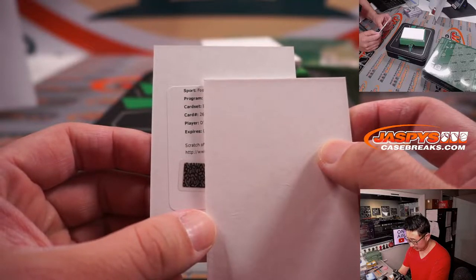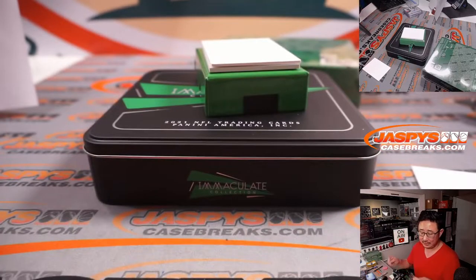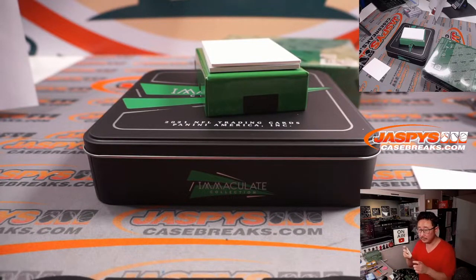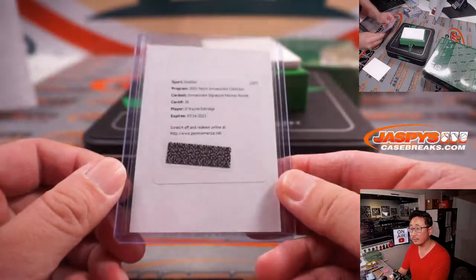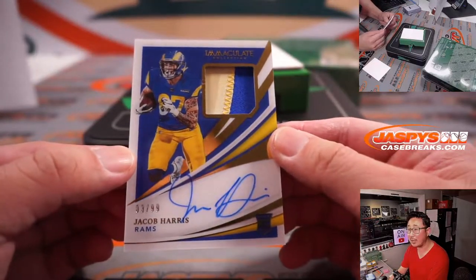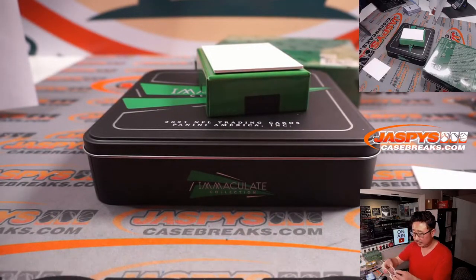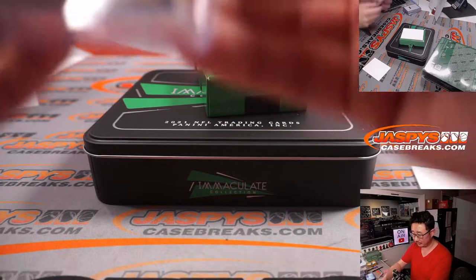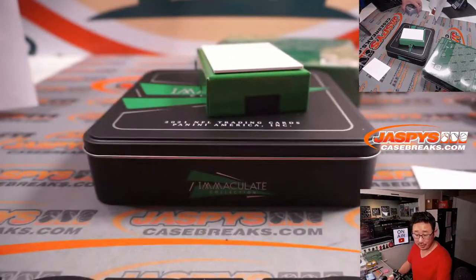D. W. Dwayne Eskridge for the Seattle Seahawks. That's going to be for Josh. Card on the bottom is Jacob Harris, 3 out of 99, two-color patch and autograph for the Rams in the Super Bowl. Will they win it? Or will those upstart Bengals win the Super Bowl? Who knows? This should be a good one, though. Andrew with the Rams.